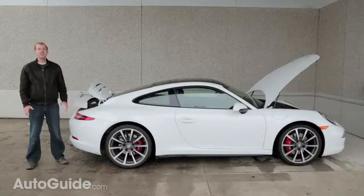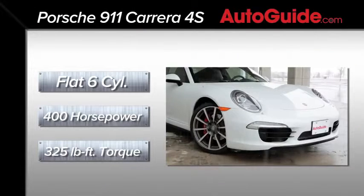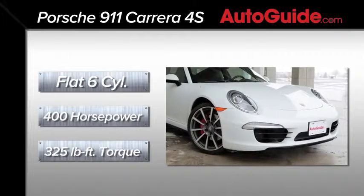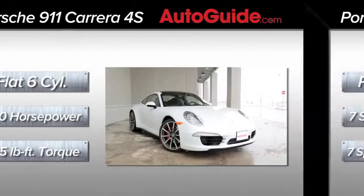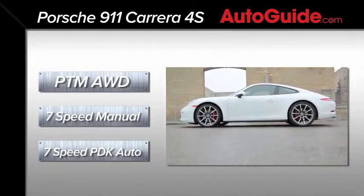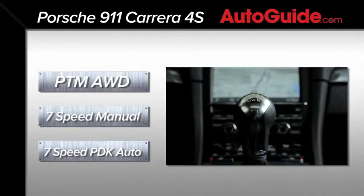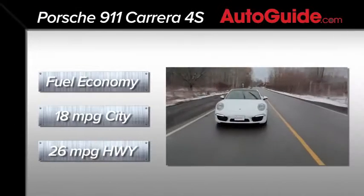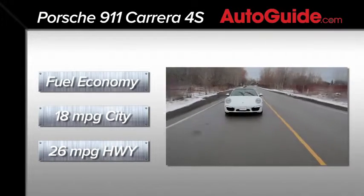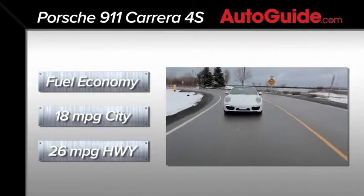The S in the name signifies that this 911 comes with a 3.8 liter flat 6 that produces 400 horsepower and 325 feet of torque. The 4 refers to Porsche Traction Management, or PTM for short, which is Porsche speak for all-wheel drive. There's a choice of 2 7-speed transmissions, a conventional manual or a dual-clutch PDK automatic. Thankfully, my test car came equipped with a manual transmission that is rated at 18 miles per gallon city and 26 miles per gallon highway.